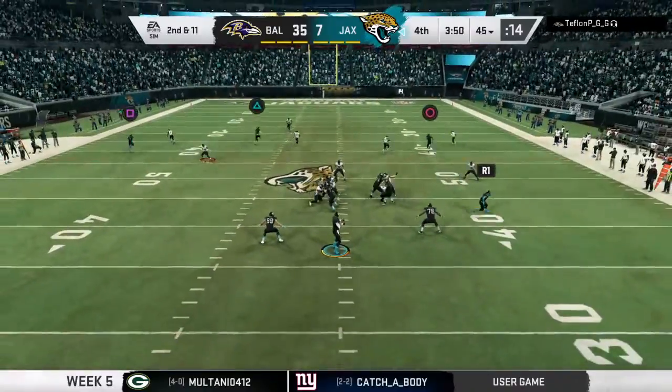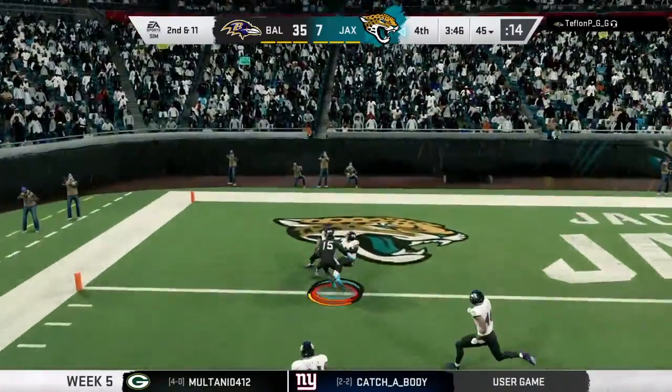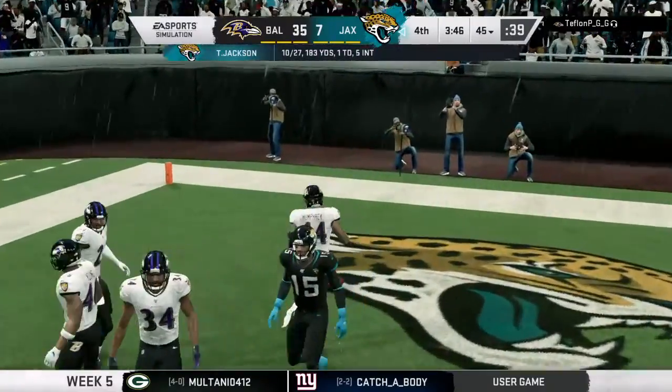Off the play fake. Here's Jackson. He's going to air one out. That's incomplete. Nearly another pick.